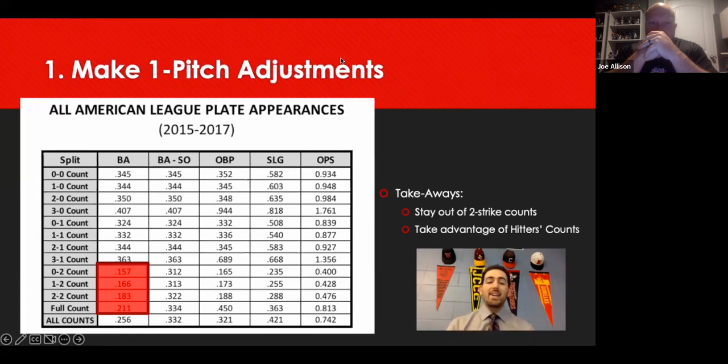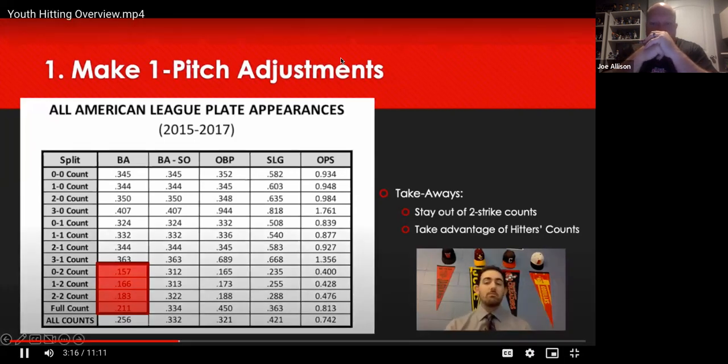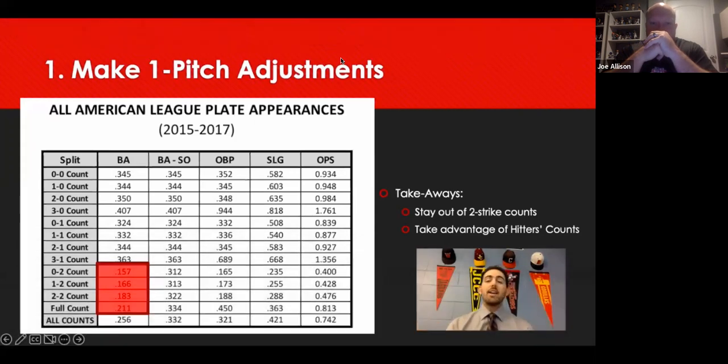When pitchers are behind in the count, they're more likely to throw fastballs in the strike zone because they don't want to fall further behind or walk hitters. On the other hand, when pitchers are ahead, we're more likely to see pitches outside the zone that are designed to get us off balance and swing at pitches that we can't hit well. So we as hitters need to be able to make adjustments with the count.